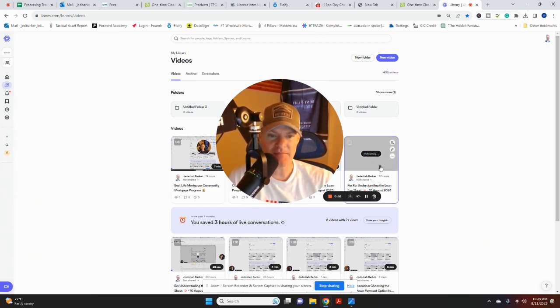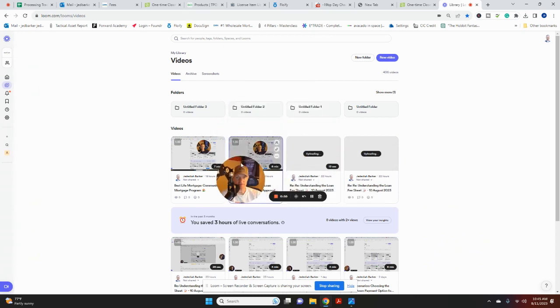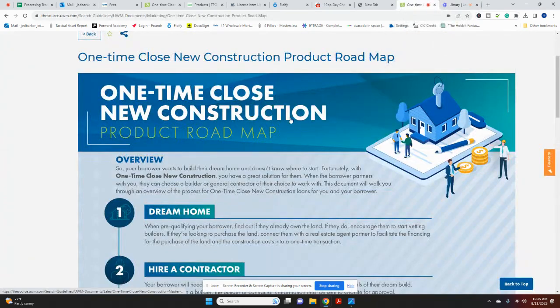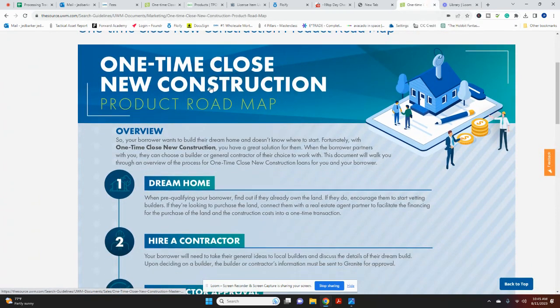I'm going to go ahead and minimize this screen here real quick. I'm going to take it over here in the corner, and I'm going to jump into a document that I think is awesome, and I'll walk us through this document. It's going to be up on the screen now. This is a one-time close construction loan.